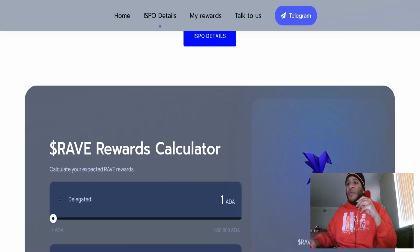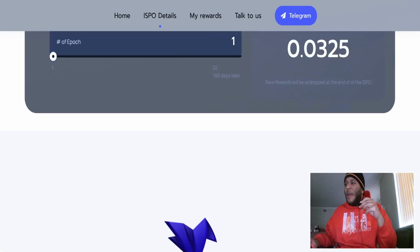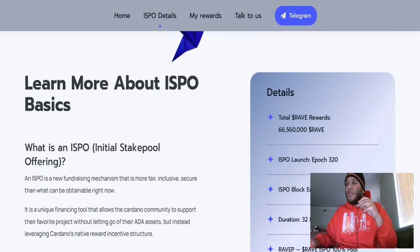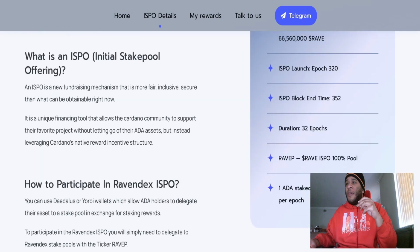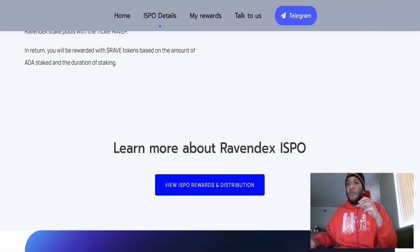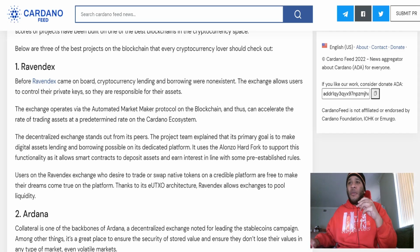They also are doing an ISPO as well. The ISPO is still going on, so go ahead and join in if you guys are interested. So that's Raven DEX, still waiting for them to come out.